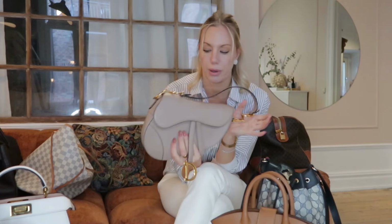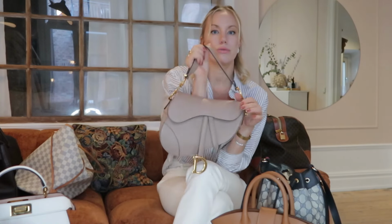So what do I have in here? I have some gummies, some hand cream, a lipstick. This is one of my favorite lipsticks. It's Elizabeth Arden, Notably Nude. A scrunchie. So it fits everything I need from day to day, and I think it's a great bag. It's such a fun shape, and I usually dress fairly classic or simple, so I think this bag is really making my outfits more fun.